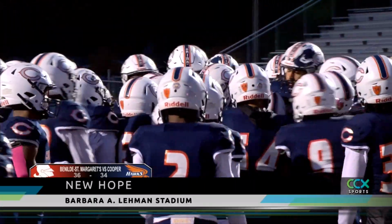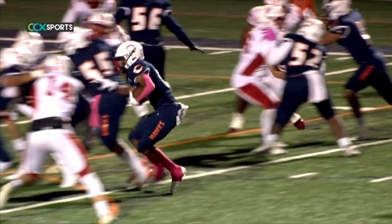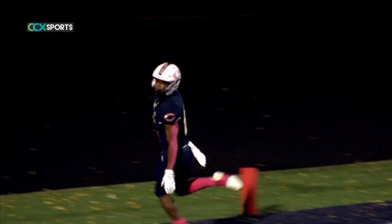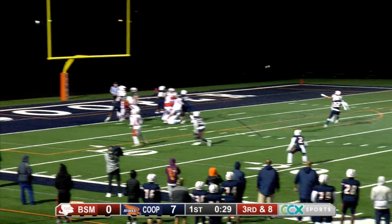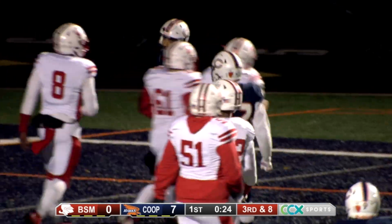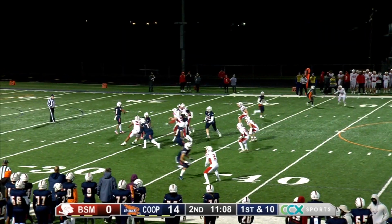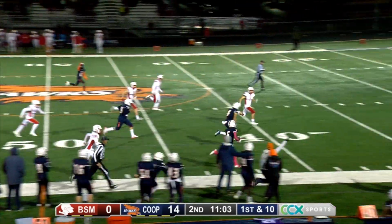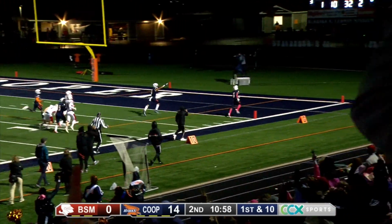Prep football regular season finale. It's Cooper hosting Benilde-St. Margaret's on a rainy evening. Cooper sets the tone early as Camden Royal scores from 9 yards out on the Hawks' first possession. They go up 7-0 on the Red Knights. Late in the first, David Connors intercepts the Jamarius Courtney pass and has an easy path to the end zone. Cooper leads at 14-0 after one quarter. And to start the second, standout running back Royal rips off the biggest gainer of the night. Royal gets to the sideline and gets a great block from Connors to finish a 68-yard run. The Hawks are in command at 21-0.